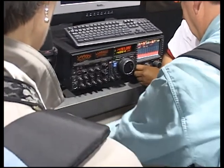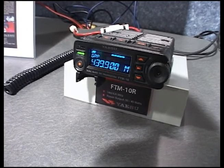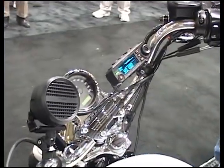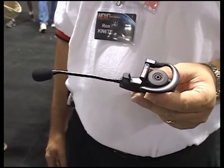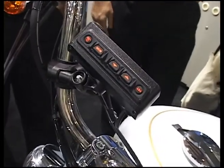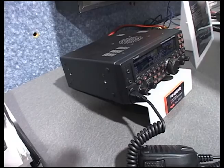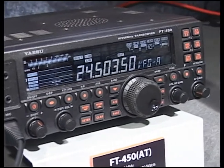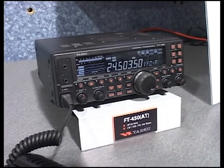We have the new FTM-10 which is a dual band rig, and it's designed for the outdoors-minded person. They have one installed there on their Harley-Davidson motorcycle. And the unique feature of this is it is capable of operating as an interface unit with your Bluetooth that you may already have for your cell phone. I think that may be a first in this area, is the Bluetooth operability. And for the amateur that has recently upgraded to general class, they have the new FT450. It's a low cost, considerably less than $1,000, brand new transceiver that enables you to transmit on all amateur frequencies between 1.8 and 54 megahertz with up to 100 watts of output power.